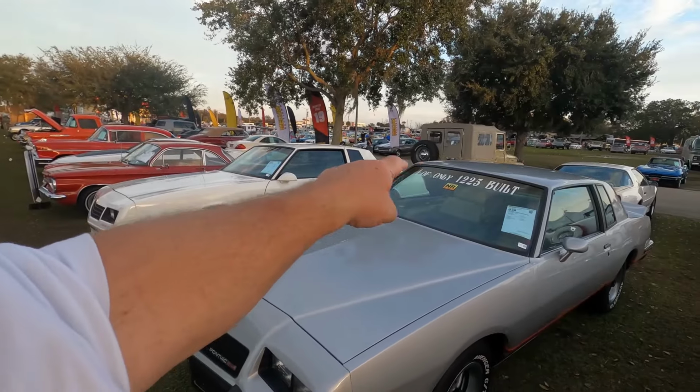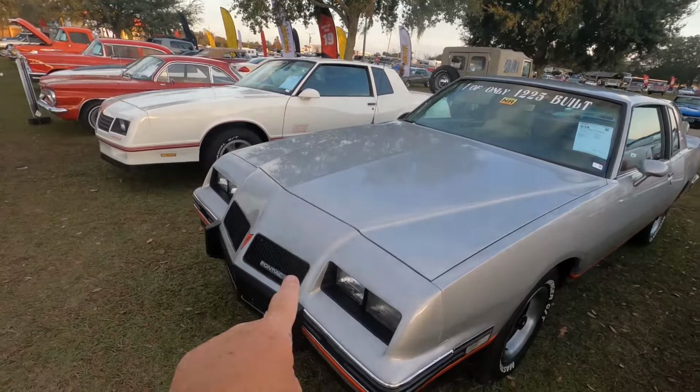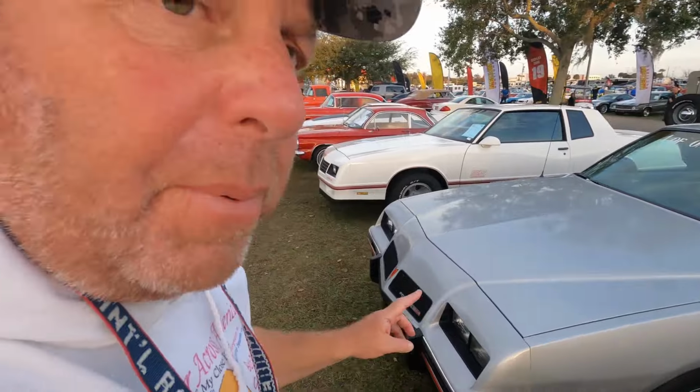All right, guys. This is one of only 1,225 built Pontiac Aero coupes. This is a Pontiac Aero.